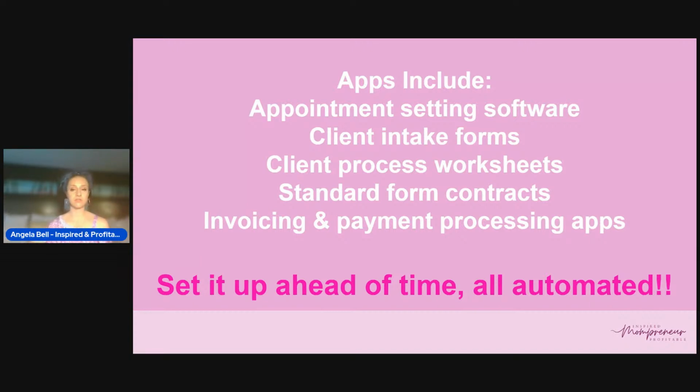You want it to be in workflow so that when they fill out the questionnaire and they answer a certain question, then the invoice is generated and gets sent to them. After the invoice is paid, then they get the next thing that they need to do, whether it's setting up a call or filling out a form, and it all automatically goes out, okay?